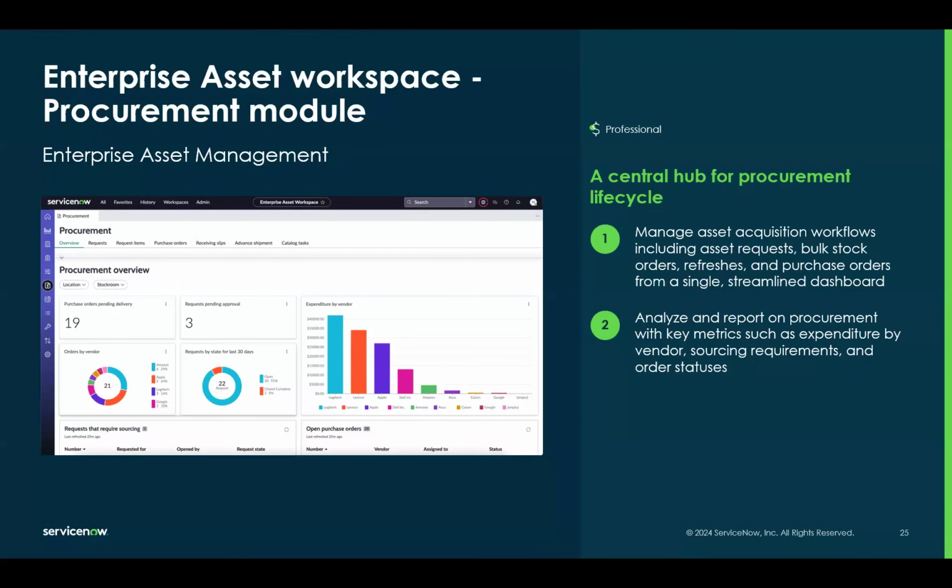This is one example of the enterprise asset workspace, which comprises the facilities management solution. What we're looking at here is specifically the procurement module. You can think of this as a central hub for your procurement lifecycle. ServiceNow is all in on the workspace view and providing these increasingly visualized, data-driven environments so that you can look at things with key metrics relating to your vendors, sourcing requests, and order statuses. So however your organization handles procurement for your facilities, you can address that in this procurement module and then have a way to report on it, not only for you and your team, but for your stakeholders who need to be informed accordingly.